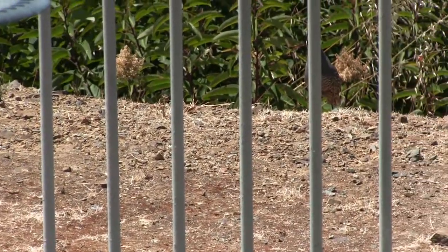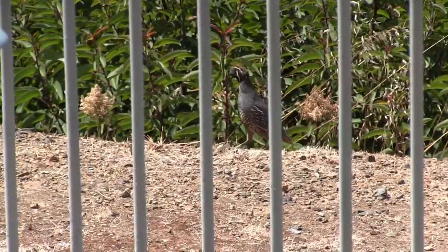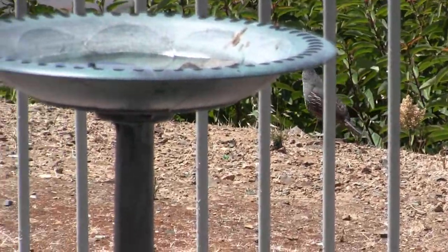So that is the father quail guarding and making sure everything is okay for the chicks to roam around the side yard.